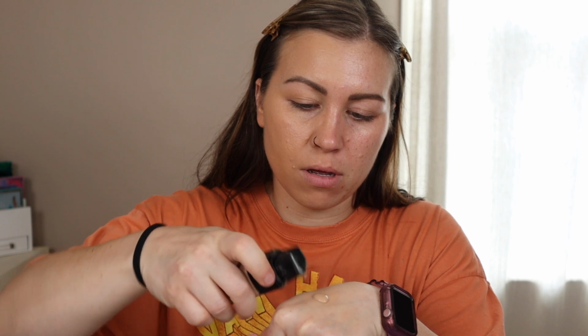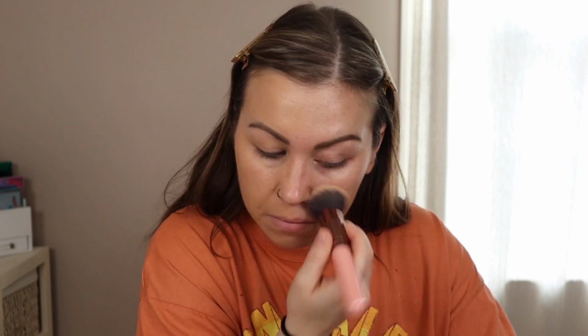Again, I'm going to go in with 1 pump. Okay, there's 1 pump with a brush. So definitely the sponge side soaked up a lot more product in the sponge. I think that's why I had to go in with 2 pumps. If you use a brush, 1 pump definitely really covered a lot. I'm going to build it up just a teeny bit just to match the other side coverage by adding a little bit more.